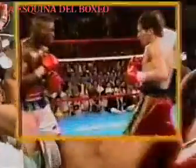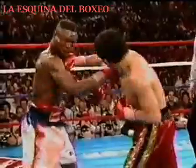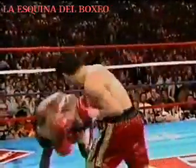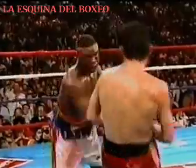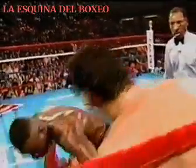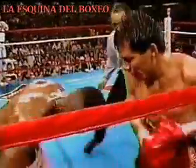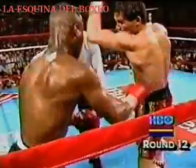Here's another look. It was a solid right hand thrown by Chavez, his desperation punch, if you will, because throughout the whole fight, Mildred Taylor fought an impressive fight. The left hook set him up for the right hand. And Taylor, trying to hold himself up, gets hit by a solid right hand and goes to the canvas. Now, here's where Steele makes a critical decision.